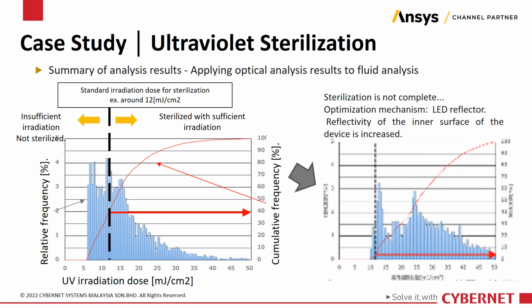Therefore, in this case, as an optimization, we try to install LED reflectors and increase the reflectivity of the circular surface inside the equipment. As a result, you can see that the graph on the right hand side shows that the UV radiation amount has improved.